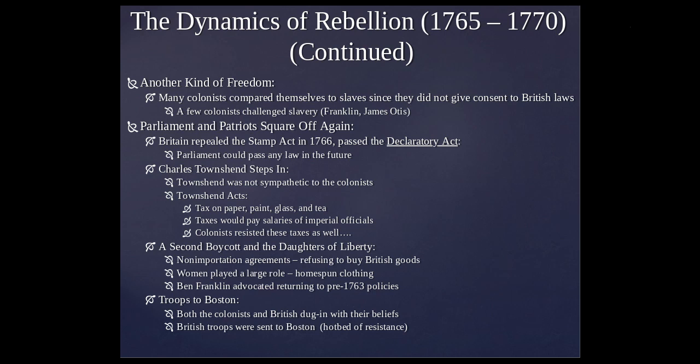But at the same time that they repealed the Stamp Act, they passed something called the Declaratory Act. And the Declaratory Act says that Parliament could pass any law in the future. They don't want to start a precedent with the colonies, where anytime they don't like a law Britain passes and they give a little bit of resistance, Britain's going to cave. They can't do that. So when they repealed the Stamp Act, they let the colonists know, just so you know, we're the boss and we can pass any law we want in the future. Just get your mind around it.